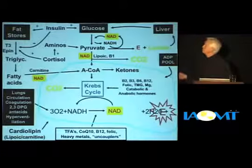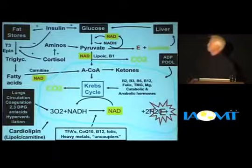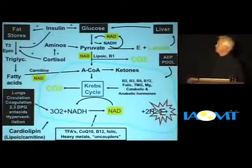Notice you need a little bit more NAD for glucose to get metabolized than you do with fat. Glucose is a little bit more demanding. Fat, in order to get that, you start on first base, you need to have NAD there. So it's pretty important. And of course, you can't even do anything with oxygen without NAD. In fact, if you look at the inside of this Krebs cycle, it's driven by NAD. The whole process is driven by NAD.